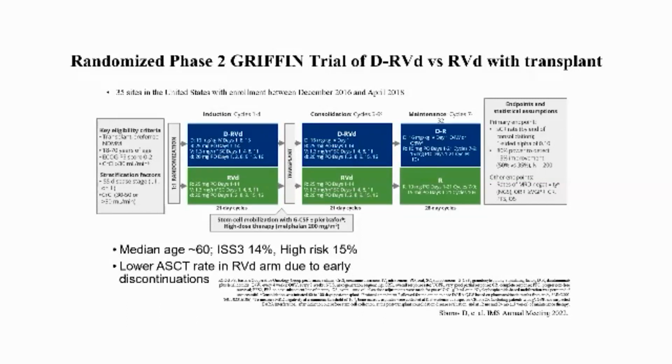Now, we said RVD is a great thing. Can we improve on that? Revlimid, Velcade, Dex is a good induction treatment prior to transplant. So another trial done in the US looked at adding daratumumab to that regimen. This is a complicated design of the study, but basically you're getting an induction with 4 drugs versus 3 drugs. You're getting a transplant, and then you're getting consolidation with 4 drugs versus 3 drugs, and then maintenance.